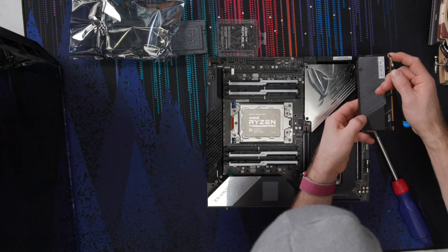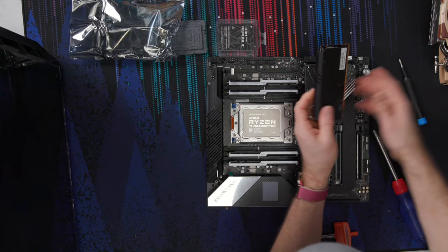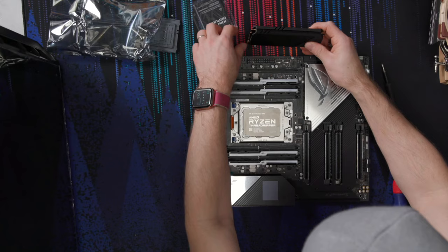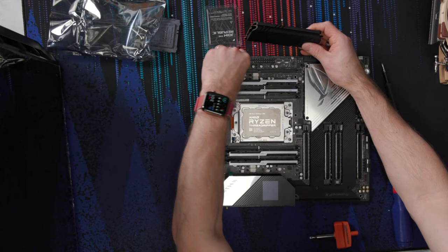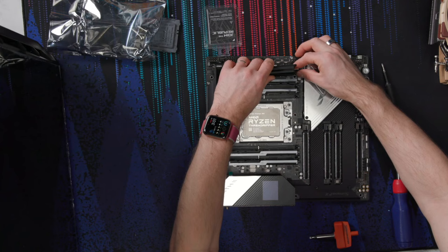Oh, because it's not on the ribbed part. Oh, it's right here. That's why I couldn't find it before. I thought it was in the ribbed part. Okay, so there's a notch on this thing, and I'm pretty sure that goes this way. I've already opened up the retention doodadamajig. Okay, and I think that's lined up-ish.